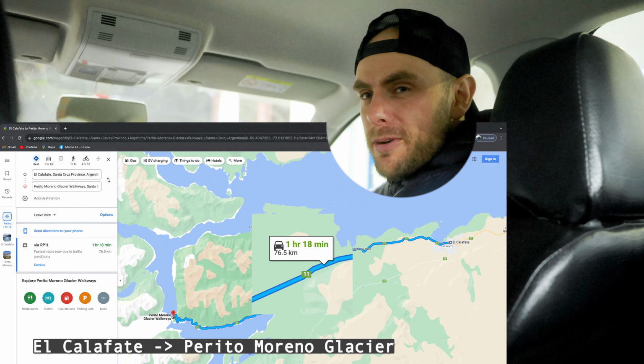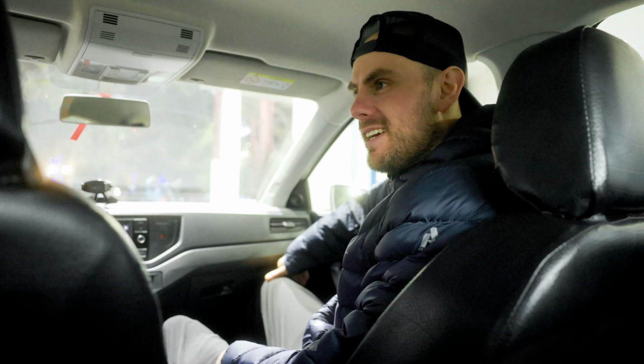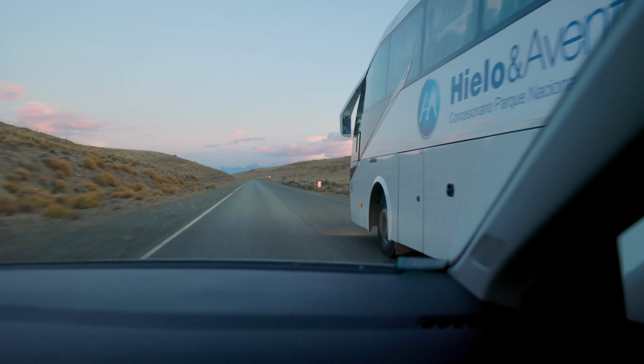But anyway, we're back at it, and we're in the taxi cab heading from El Calafate out to Perito Moreno Glacier, which I am sure is gonna be a life highlight. Everyone down here says it's the highlight of their Patagonian trip, so we're gonna go investigate, see what they're talking about.